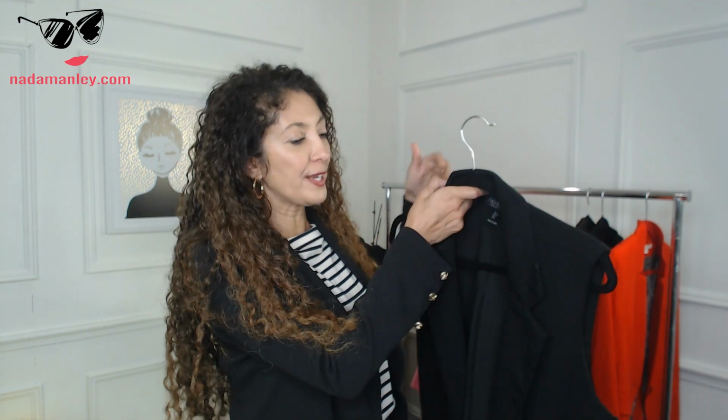Okay, so the first blazer I want to show you is not really a blazer, it's a vest. And this is my Rachel Zoe vest that I bought last fall. I showed it in a couple of my videos. I absolutely love this piece. It's the perfect transitional weight. It's also a great piece for those of you who are on the fence about whether or not you're going to wear a blazer.